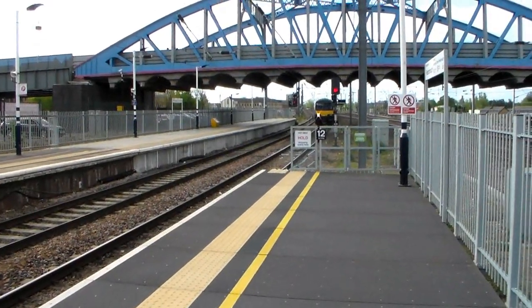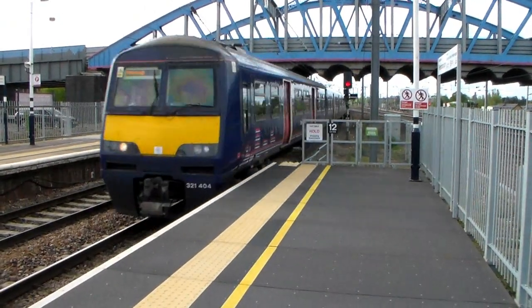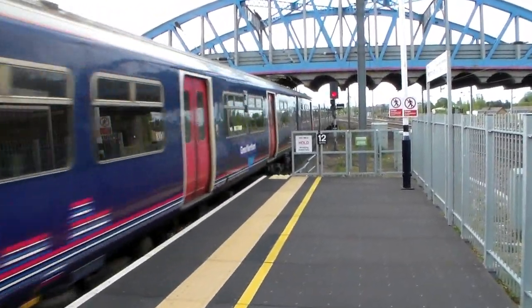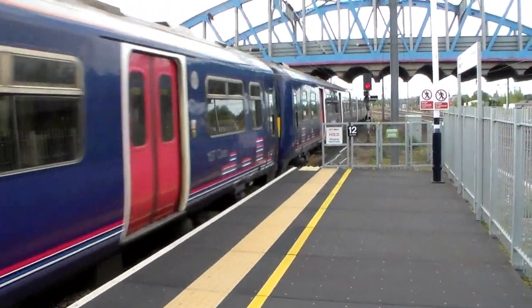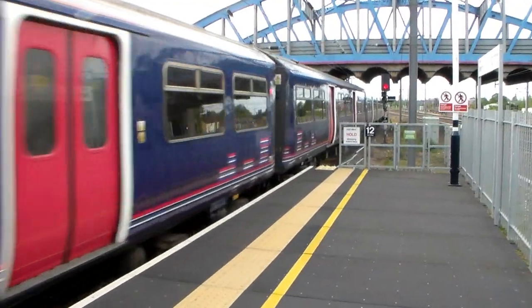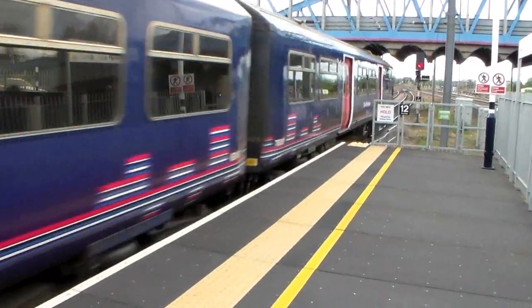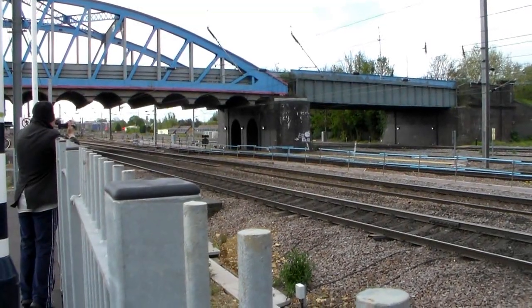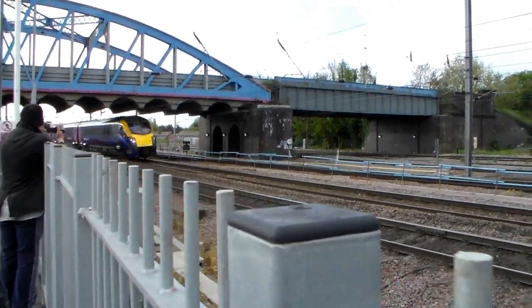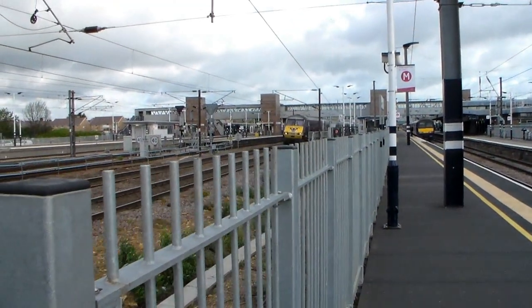Terminate for Govia Great Northern off King's Cross. 321404 and 321401. First fast train of the day goes to Hull Trains. That's 1H01 from London King's Cross to Hull.